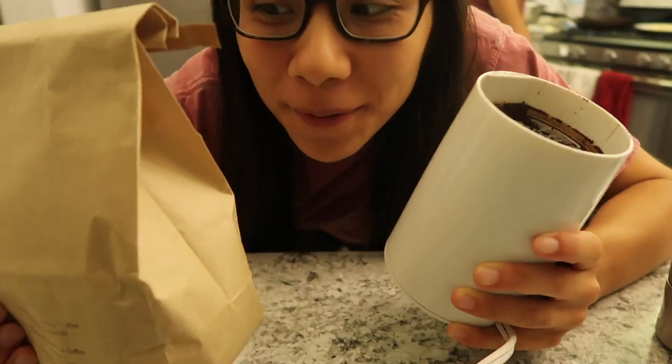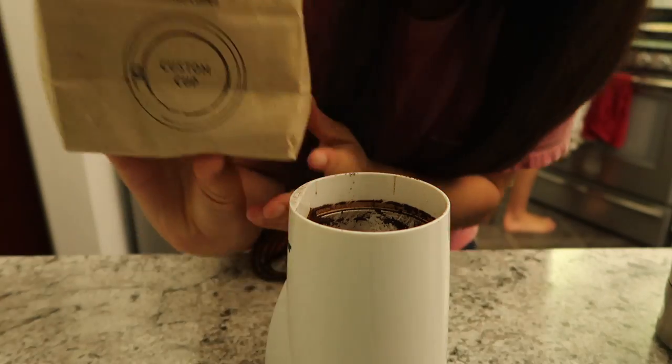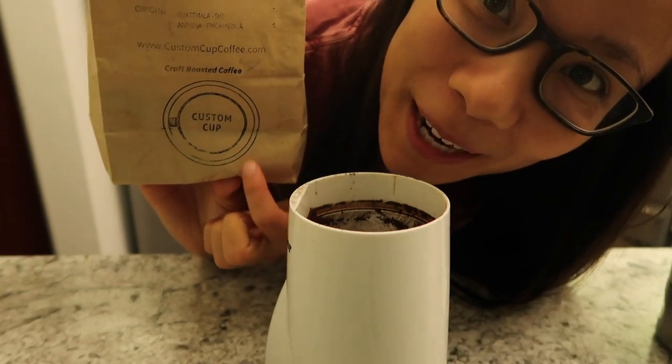And the most important part of the morning, coffee. Thanks to our local roastery, Custom Cup. We love them.